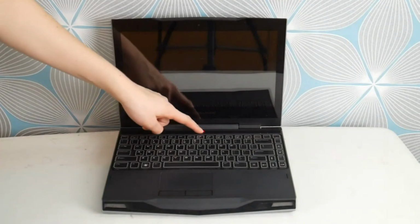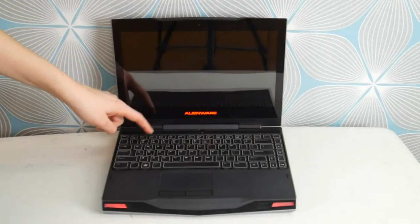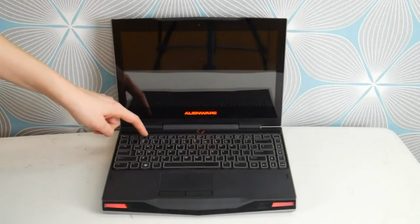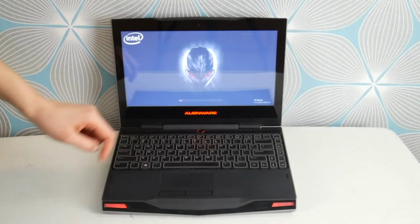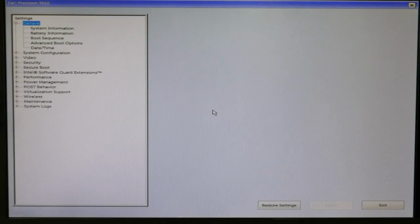So the first thing you're going to do is hit power and start tapping on F2. As a certified repair technician, when I got to a call with a computer with this problem, this is the first thing I would do: access the BIOS settings. Going into BIOS, Dell lists improper BIOS setting as the number one reason for boot problems.